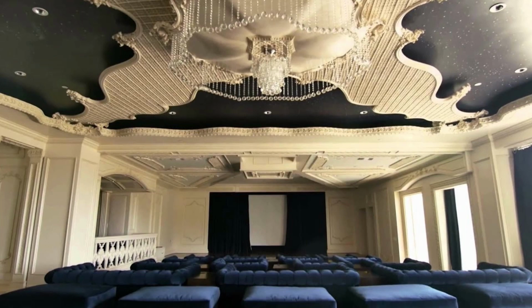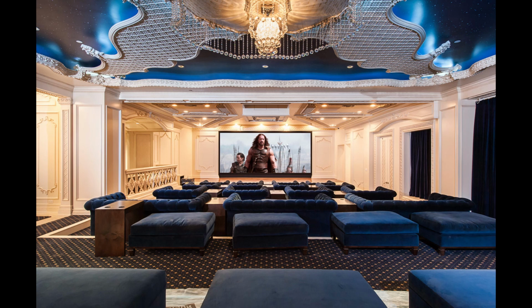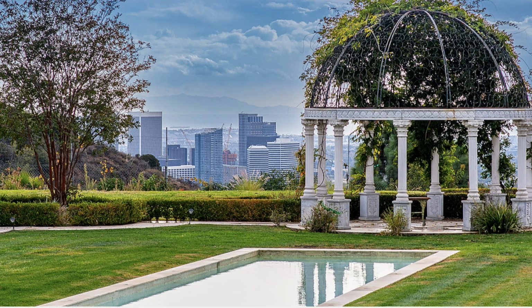Outdoors, the estate boasts a 128-foot reflecting pool, a waterfall, a swimming pool, a spa, a barbecue area, and even a tennis court. Guests can stroll through the beautiful vineyard, producing 400 to 500 cases of wine a year under its own private label, Beverly Hills Vineyards.